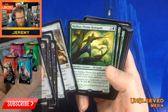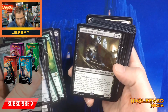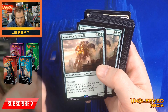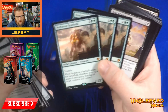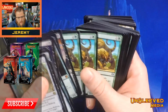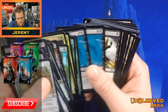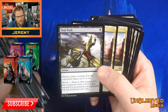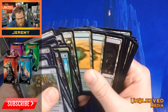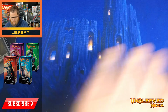Scrap Heap Scrounger. We've got Rishkar. Solid. Dream Stealer. The Gonti, Lord of Luxury. Here we have our Verdurious Gearhulk, and we've got 3 of them. That's pretty strong. Like, they didn't hold back. Hour of Glory, they could have maybe Whiny Constrictor. And we've got a Fatal Push. Again, I would have liked to see probably more Fatal Pushes in here, but we've got Aether Hubs. We've got the right land. The land looks fine. Again, the cardstock quality seems a little thin.